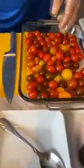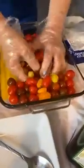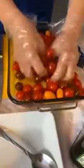I am just going to add the rest of the tomatoes, that way I can throw away this carton. Make sure you wash them all good, which I did. And I love the tomatoes in this dish. They just kind of burst and they have so much flavor.